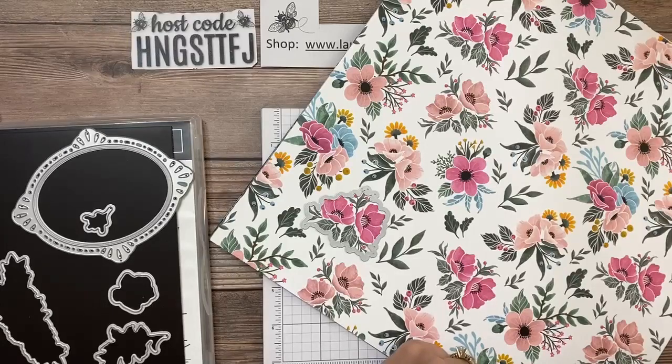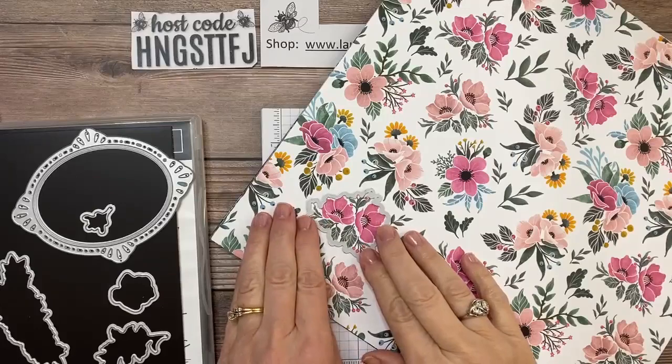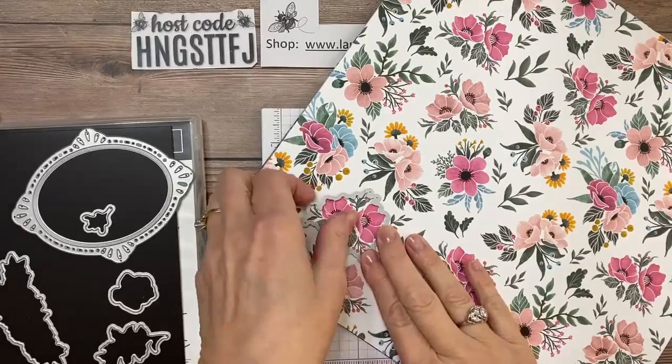And there are a lot of people that love fussy cutting, believe it or not. I don't mind. I'm not that good at it, but I know people that are super good at it, and I just do my best, and it's usually okay. But I love when we have dies that coordinate with the designer paper.